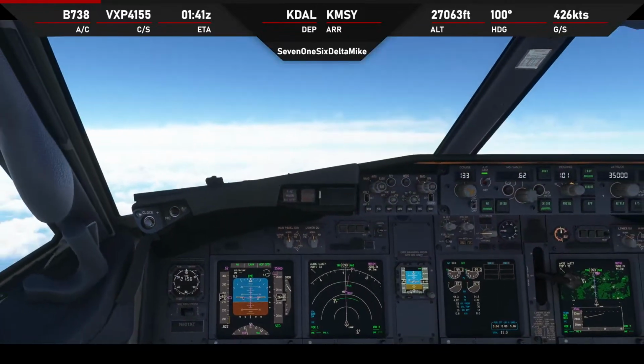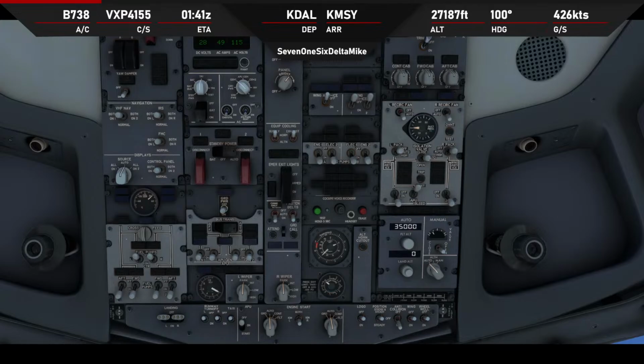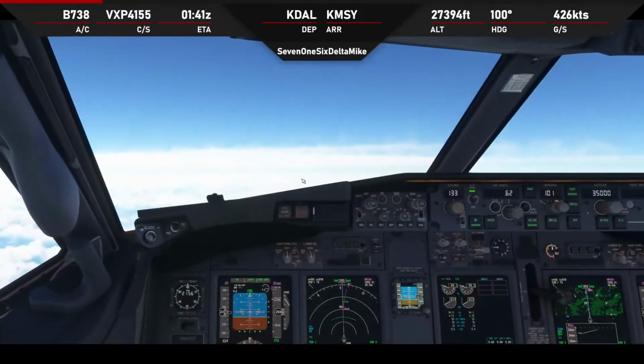Throttles up top is looking good. Cruise set, altitude 350. Well, that is looking good.